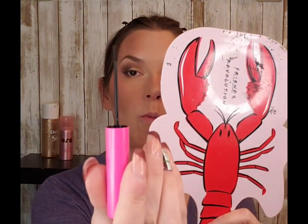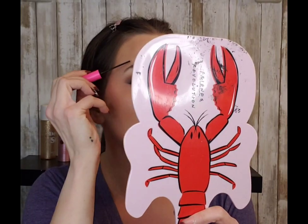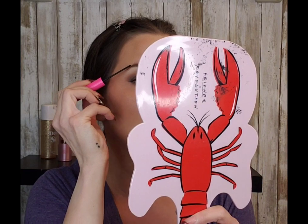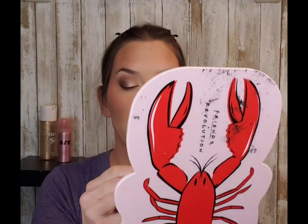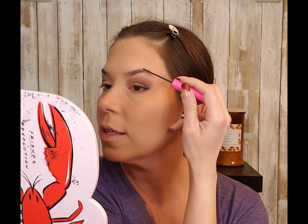Super teeny tiny little wand, which I love. I've actually thought about getting the darkest shade and using it for my bottom lashes because I just love it. As you can see, that just brings the brow back to life. So don't think, oh gosh, I can't do anything now because I have my brows already set down. No, no, no.